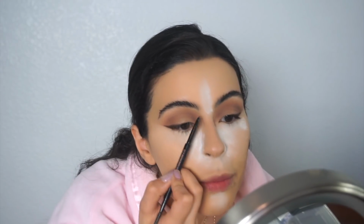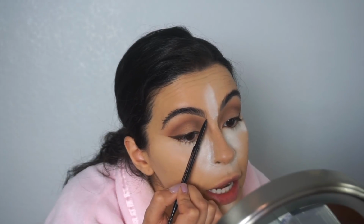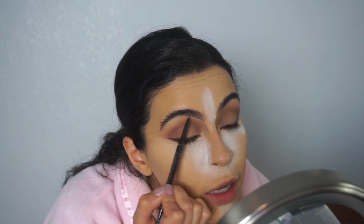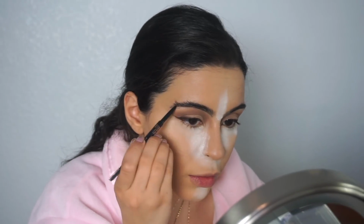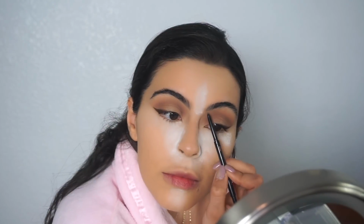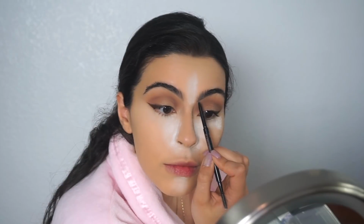So super easy for my brows. I just brush them upwards and then fill in any empties. I also like to just go from the bottom. I don't really like to touch the top. I mean, it depends. If your brows are not as thick, then you might want to do the top. And I just like to go honestly in a straight line at the bottom and then flick it outwards. That just gives it a very sharp, clean brow look.